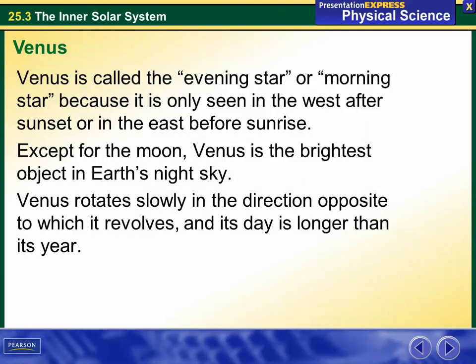Again, just a couple interesting things about Venus. It's called the evening star or the morning star because it is only seen in the west after a sunset or in the east before a sunrise. And except for the moon, this is going to be the brightest object in Earth's night sky. So if you know where to look, you can in fact see Venus at these two times, right after a sunset or before a sunrise.